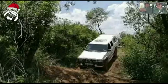Right, this is the first difficult obstacle in the Slote, where we start with a decline, then we go over an off-camber small hill, and then the rest is tricky.